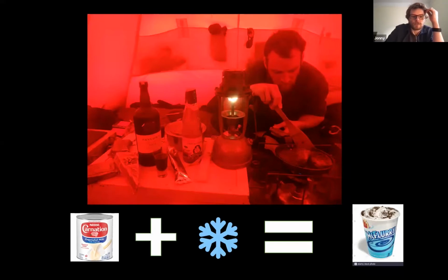And just to finish off, every science talk, every talk from the Earth Institute should have an equation in it. And this is my special recipe in the form of an equation. So if anyone has ever heard of this stuff called condensed milk, actually I hadn't heard of it before I went to Antarctica, but it's like a thick version of milk. It's really sugary. The sugar content of it is really, really high.